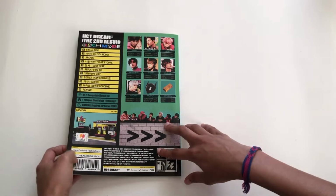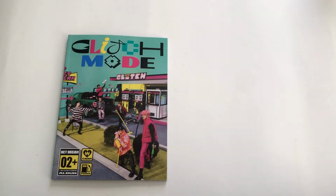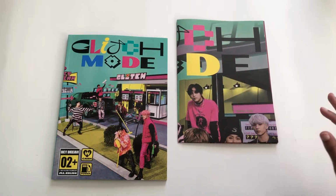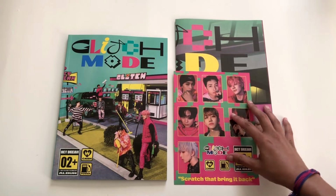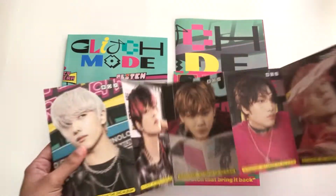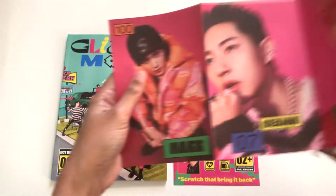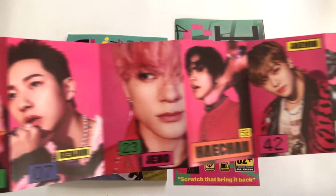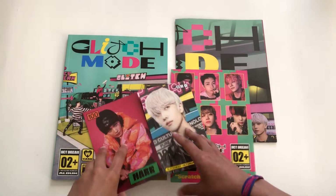All right, cool. Yeah. This one is giving more of the video game look, I guess. It goes with the glitching. So, we already saw the poster. Stickers. This thing, which is like an accordion. Oh, those are some good pictures. Damn. Okay.